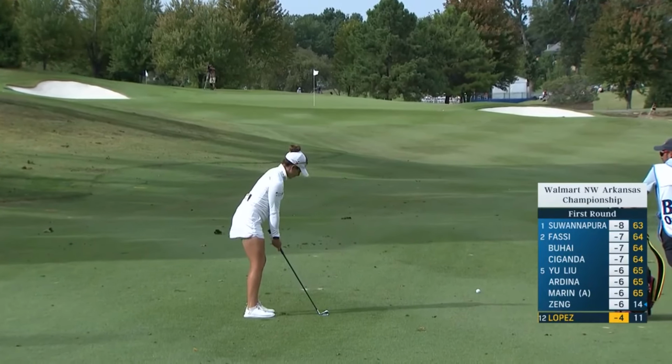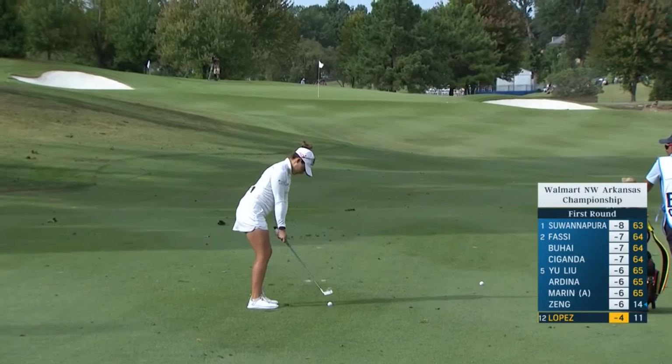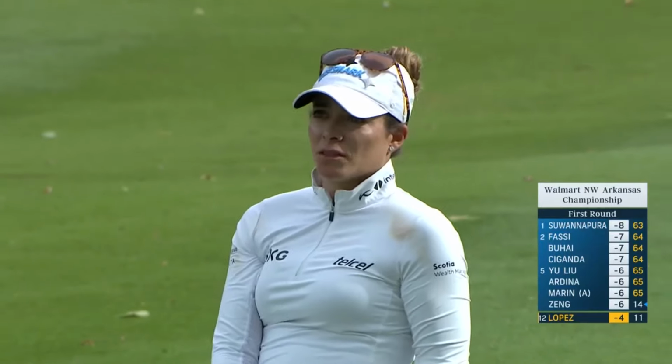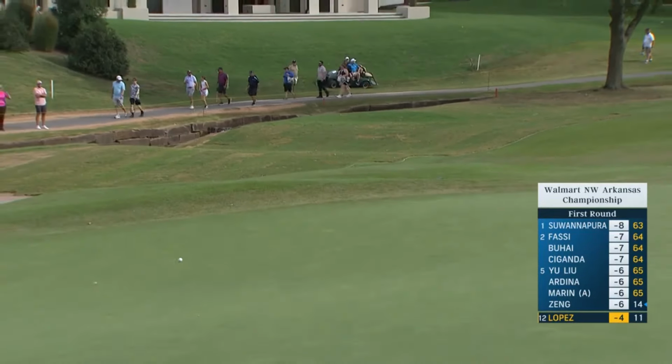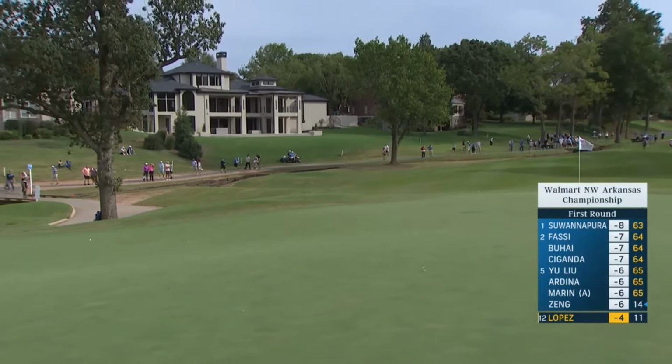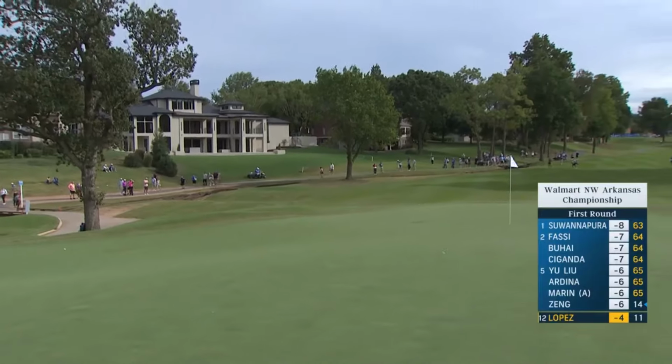Yards for Gaby, closer to those trees, but obviously with a short club in her hand, she can knock it over the top or go just right of them. Problem is, if you go right, you do have to hit it towards that right side of the green, and it slopes away from there. That'll be quite a slow putt, as Tom was saying, it does slope.